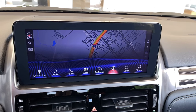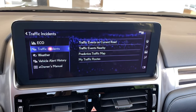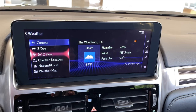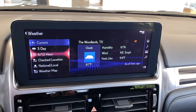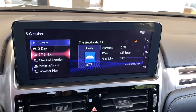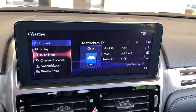Coming to the Info menu, you'll have trip information, traffic incident details. A favorite of the information menu is the weather. Weather is a feature that is only available on navigation Lexus vehicles. And because navigation is now standard on the GX, that means the weather feature will be on all 22 Lexus GX models. You have current forecast based on your location.